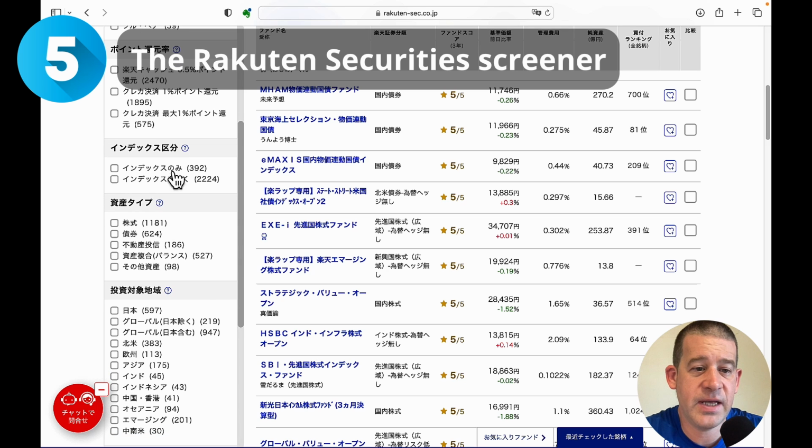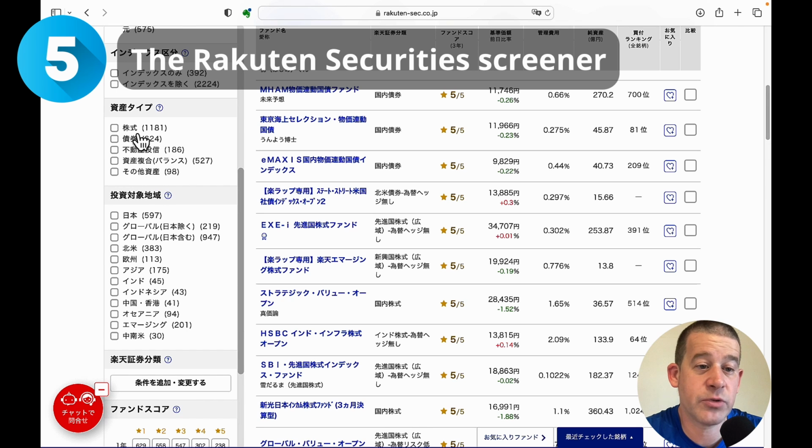Next, we've got index funds and non-index funds. Generally, the index funds are going to be more diversified and lower cost, and the non-index funds are going to be higher cost and maybe more concentrated. Then there's types. So we've got kabushiki, which is stocks. We've got saiken, which is bonds. We've got fudosan, which is real estate. We've got balanced funds. So these are funds that have different types of investments in them. So for example, they might have stocks and bonds and real estate, and these are other funds.